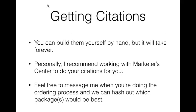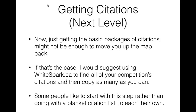So getting citations. Now we talked about this, but we'll go over it again. You can build them by hand yourself as you go, and I would recommend doing that initially just to get a sense of what it's like. But it will take forever. Personally, I recommend working with a company called Marketers Center to do your citations for you. Feel free to message me when you're doing the order. We can hash out which packages are the best for your client. I'll also post a link to them below this video so you can check them out. They're actually a great company for also doing press releases and things like that, which we'll also talk about. So getting citations, like next level, right?